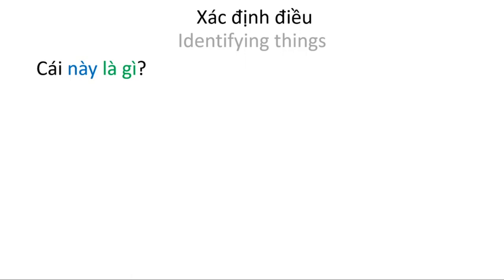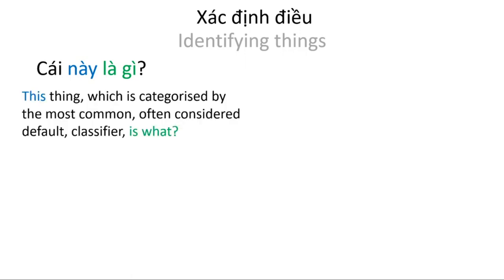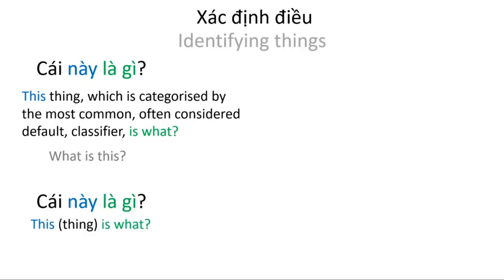First, we need a classifier, like cái, because we are specifying something, as opposed to talking about something in general. And since English doesn't use classifiers, if you wanted to accurately translate this word for word, you get this thing, which is categorized by the most common, often considered default classifier, is what? Obviously, this is a mouthful, so it's better just to think of it as, what is this? Or, what thing is this?